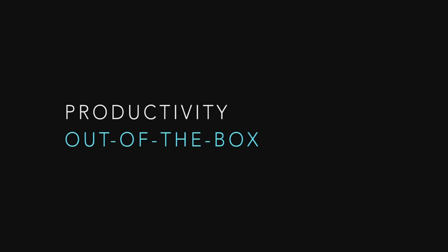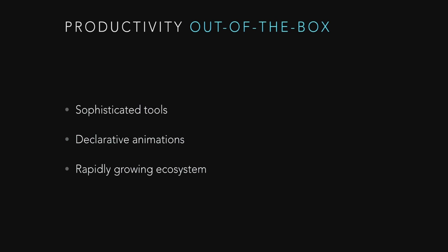One of the biggest advantages of Ember is that it is a very opinionated framework, and it top to bottom tries to answer the question of how do you build the best web applications in the industry. Now, there's a lot to that, productivity out of the box. That covers a lot of topics. There's only a few that I want to cover today, just because I only have an hour and not like 8 hours. Those are the fact that Ember comes with sophisticated tools.